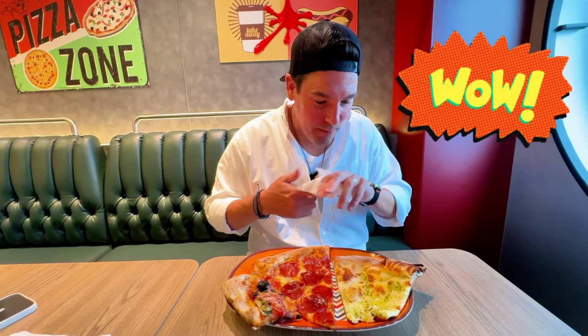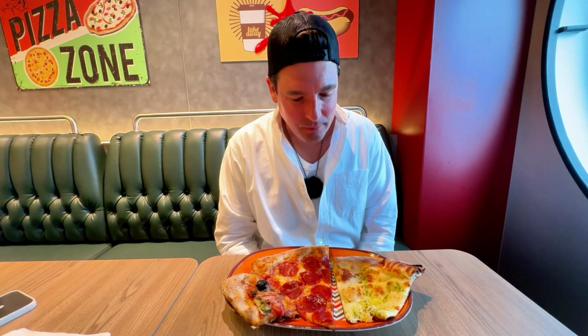Wow. How's the sauce? 5. That is a phenomenal choice of sauce and cheese. The pesto and mozzarella. It sounds so basic, which it is, but it is phenomenal. You're going to enjoy that.